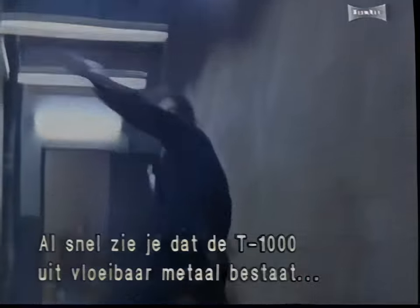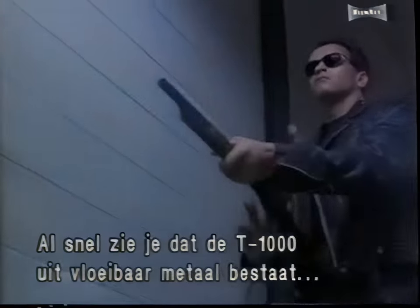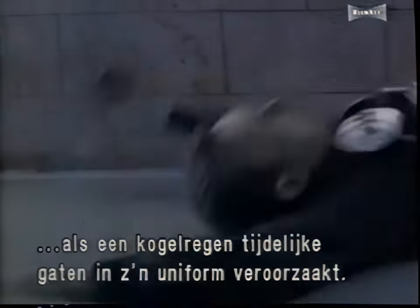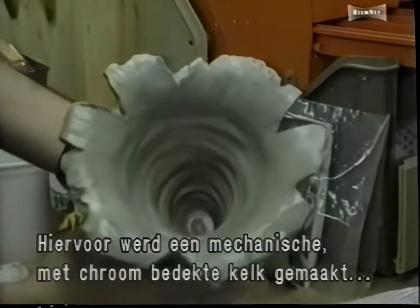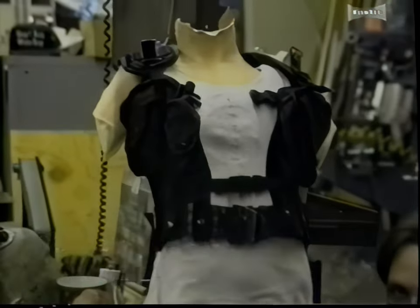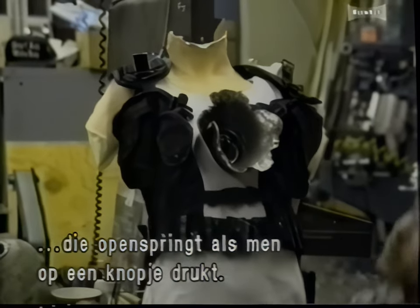Early in the movie, the liquid metal composition of the T-1000 is revealed when a swarm of bullets produces only temporary splashes in his uniform. To accomplish this effect, Stan's team devised a mechanical chrome-plated flower device that would spring open when triggered off-camera.